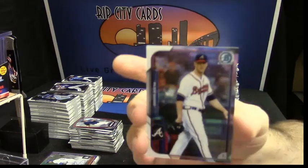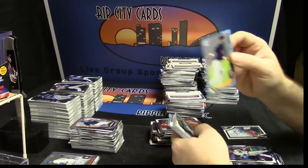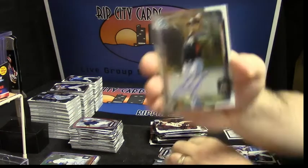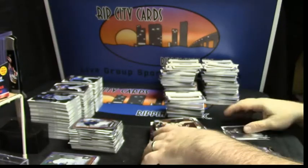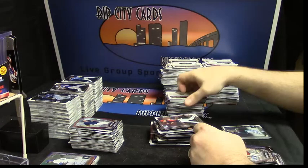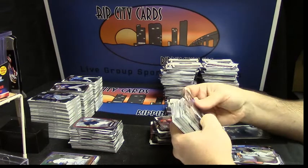Alex Wood. 364-499 refractor for the Braves. Nick Gordon. Miami Marlins. Austin Dean. Base auto. We got some Manny Tomas updates. Diamondbacks. Hey, Gordon. Reese McGuire updates Pirates. Tijuana Walker. Die cut Mariners.